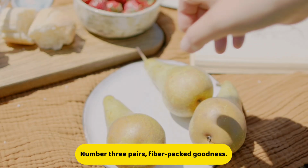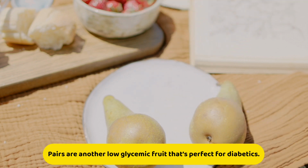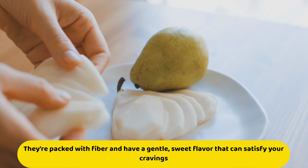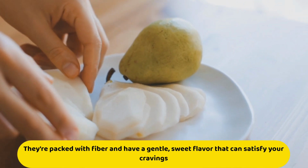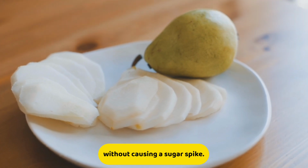Number 3. Pears, fiber-packed goodness. Pears are another low glycemic fruit that's perfect for diabetics. They're packed with fiber and have a gentle, sweet flavor that can satisfy your cravings without causing a sugar spike.